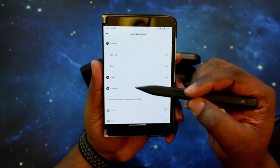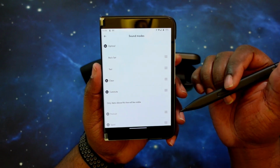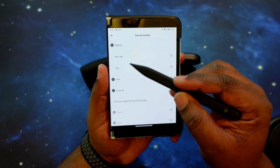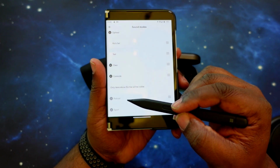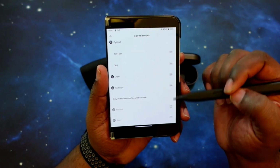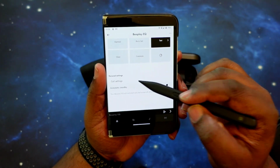As you can see, you can only have five presets showing on the main screen. Optimal is the one that will always be there by default, so you can only manipulate four. As you can see, I have my two on there. Of course, there's clear and commute. Then, of course, you can choose a podcast or sport, depending on what you want. But you can always only manipulate four as to which ones will show up on the main screen for you to use.